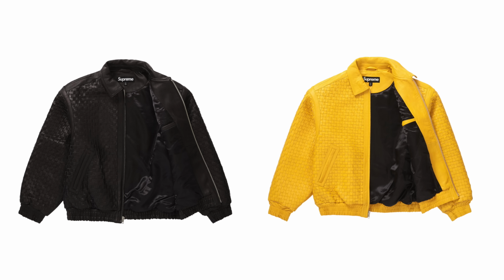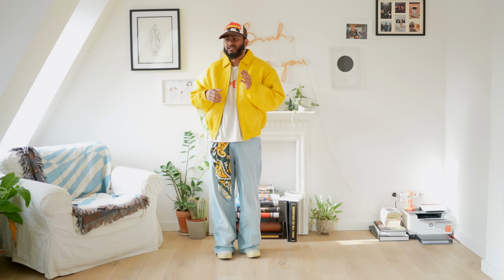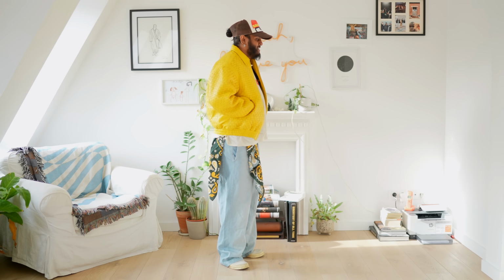They did two colours, black and yellow. I absolutely love the yellow, and I'm really happy that I was able to get it, especially considering how limited it was. I believe in the Berlin store they only had one of each size. So one size small, one medium, one large, one XL, and I was able to get the size medium because I've got some connections that I can pull, which I'm very thankful for. Thank you, you know who you are.